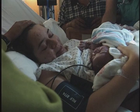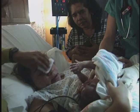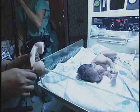Good baby. See how pinky he is? Good boy. Great job, Sally. A little molded, huh? I'll tell you what, can I take him over to the groomer? Mm-hmm. Okay, I'm just going to dry him off and put his footprints on. Look at all that hair.